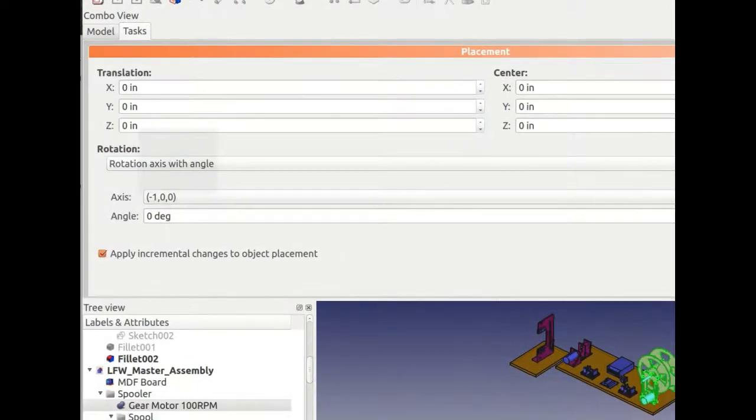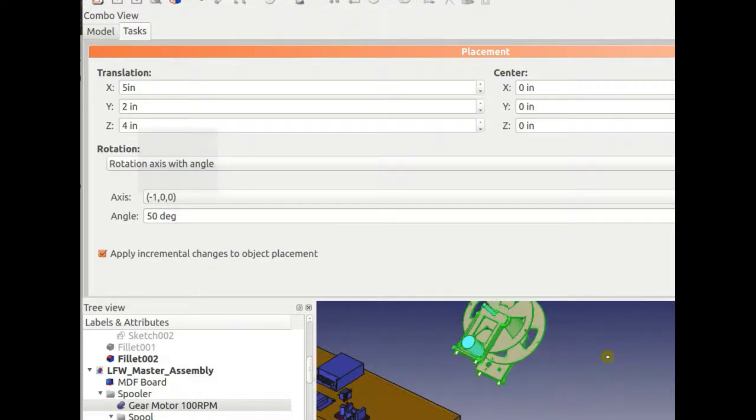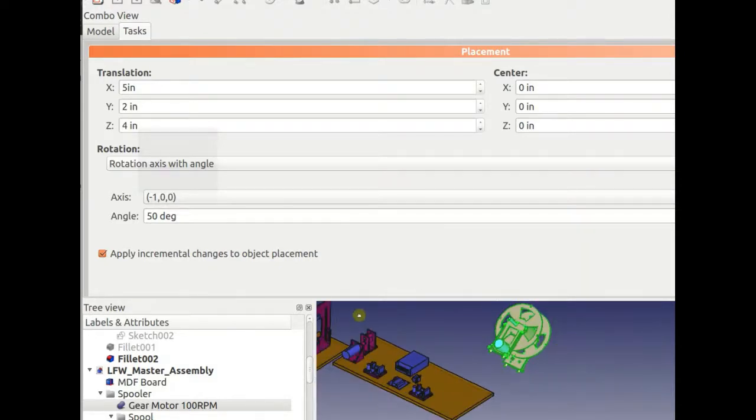For example, do whatever you want. Maybe move the module along one of the axes or rotate the module. You can choose an axis, X, Y, or Z, and put an angle. The center options, I don't recommend them. I never use the center options there. Just the translation and the axis and angle.